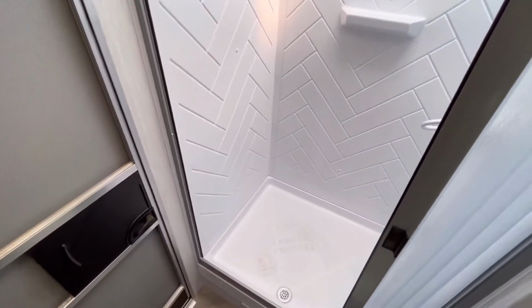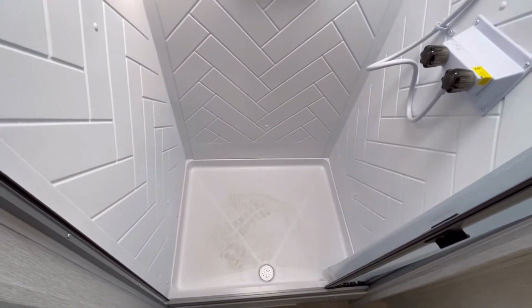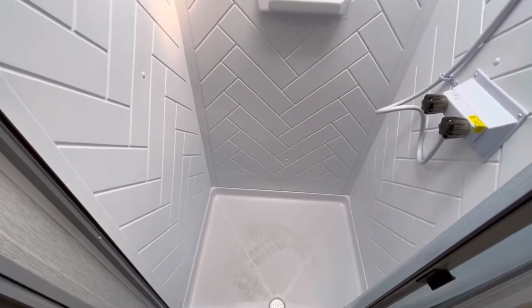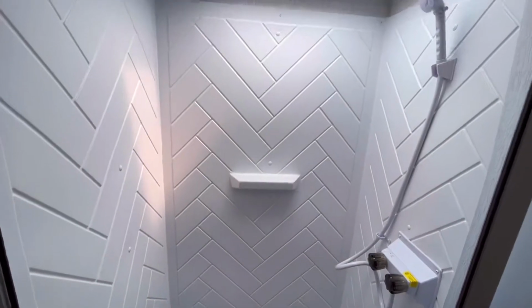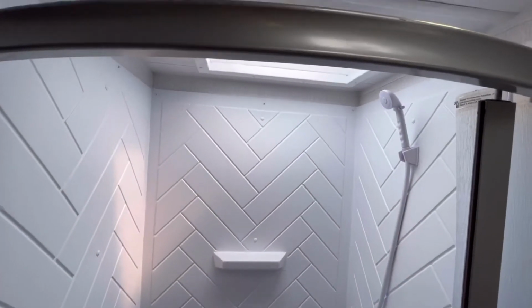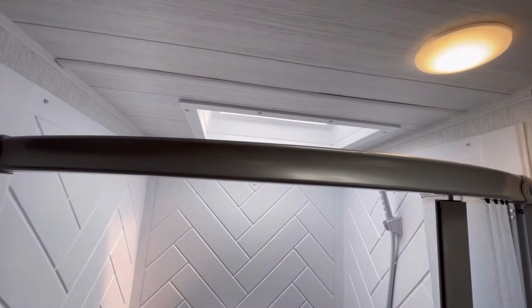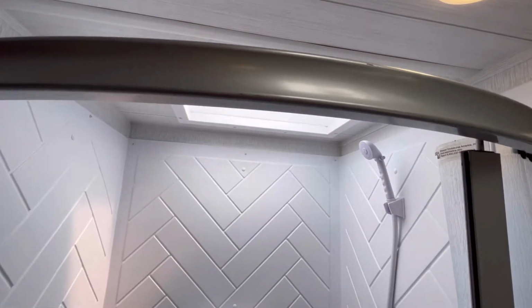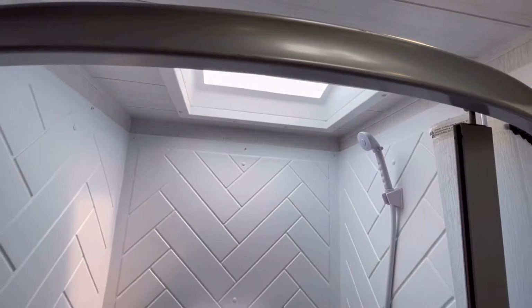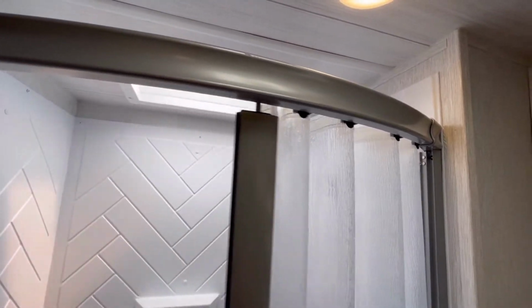You've got a nice 30 by 36 inch shower. Very good size there. You can see kind of those footprints. That'll all be cleaned up when you take it home though. Now, Salem's are 6'9" interior height, which is really cool. That is 3 inches taller than a standard camper. And the nice thing about that is me being 6'2", my head is not in the bubble, so to speak, with that skylight. You've got kind of the track style shower curtain.